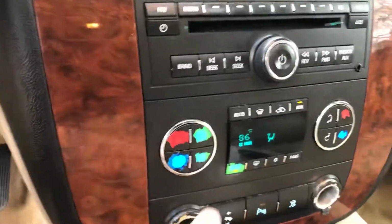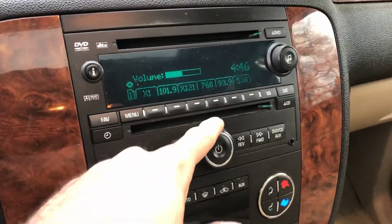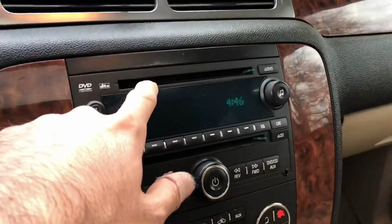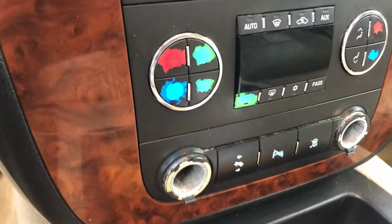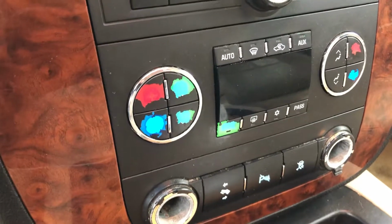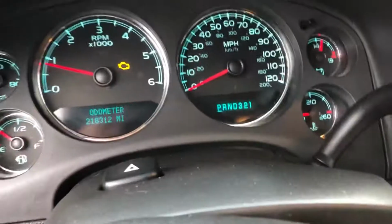So here your air works great. Now featuring Luke James. Radio. You got your CD and your DVD ports right there. Power adjust pedals, rear parking aid, traction control right there. Buttons are a little worn off, but that's normal on a vehicle of this year model.